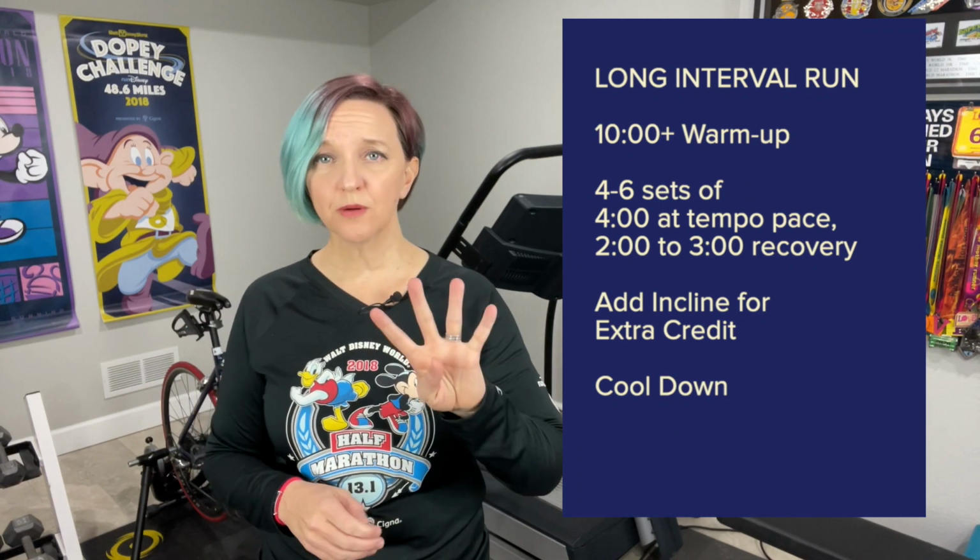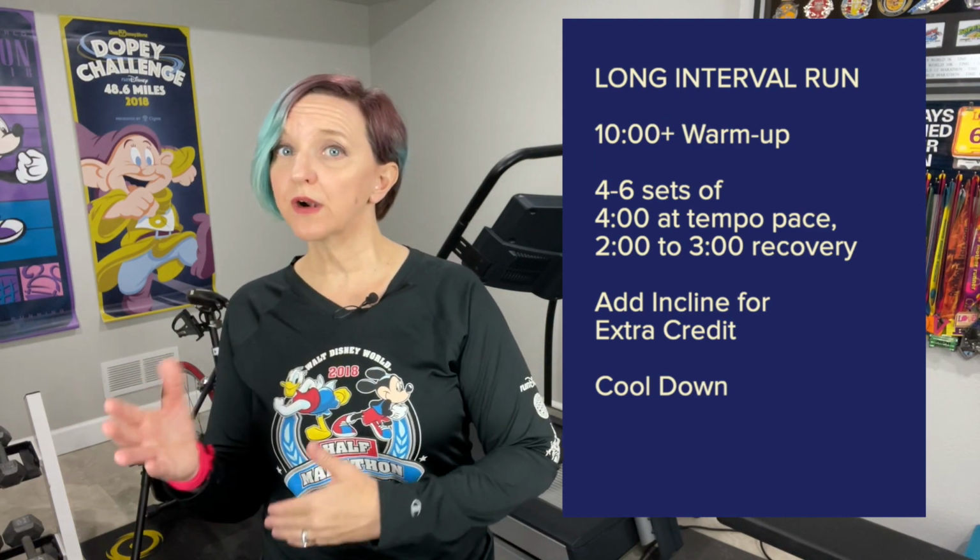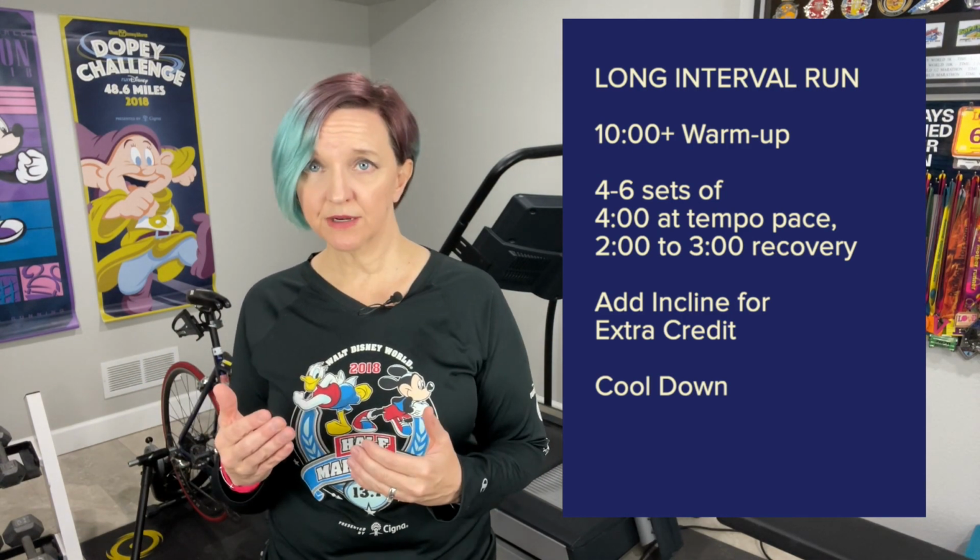Now, one of my favorite runs on the mill are the ones I like to call long intervals. Starting again with a 10-minute warm-up, then move into a 4-minute set at a challenging but sustainable pace. Somewhere between your 5K to 10K pace is good for this. Zones 3 to 4 if you train by heart rate. Follow that with a 2 to 3 minute recovery. Do that same set 4 to 6 times before cooling down.